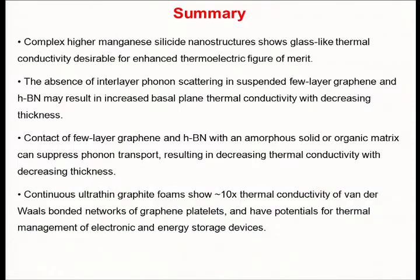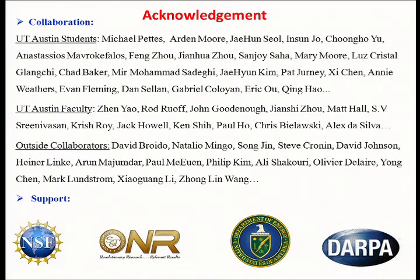Just as a summary, our fundamental research pointed out that by combining the complex structure approach and the nanostructuring approach, we can achieve glass-like thermal conductivity in crystal structures. We also show that when graphene and hBN are in contact with an amorphous solid, the thermal conductivity will be reduced, but even the reduced thermal conductivity is still quite high. And by solving the interface problems using this foam structure, we may have a good approach to solve the thermal management problems for both electronics and energy storage technologies. Again, this was done with a large number of students and colleagues, both inside UT and outside UT, and supported by several federal agencies. Thank you for your attention.